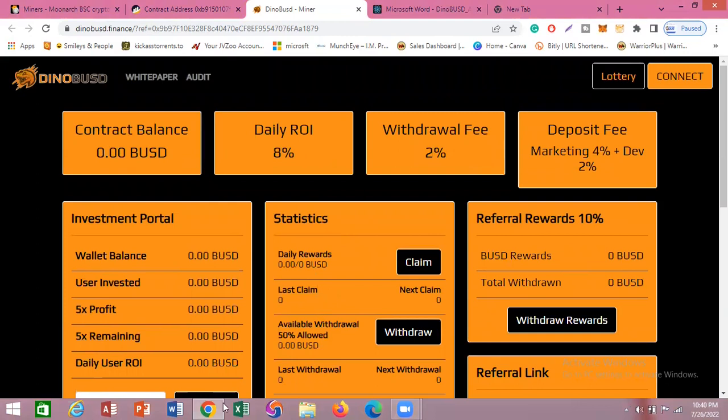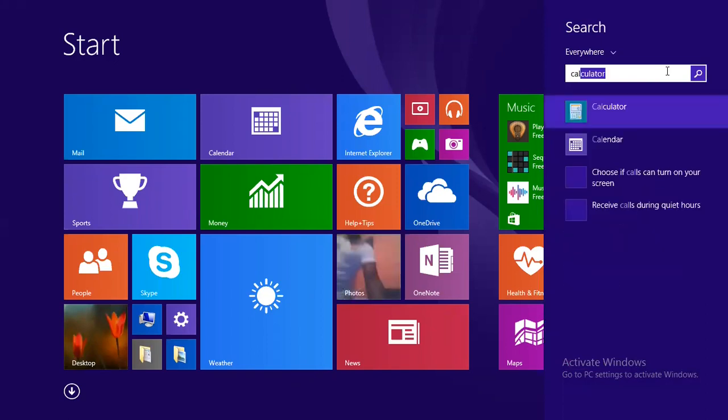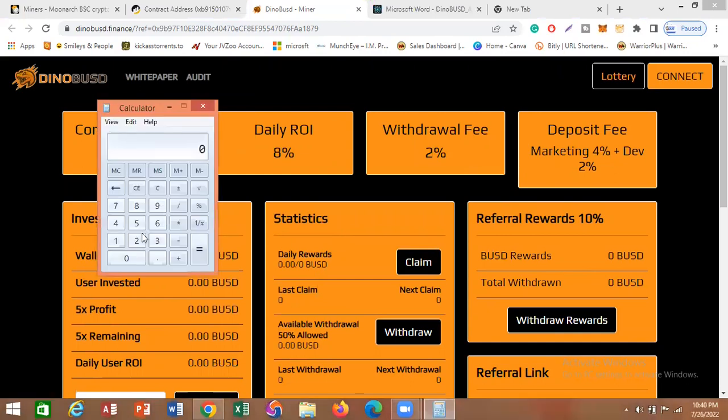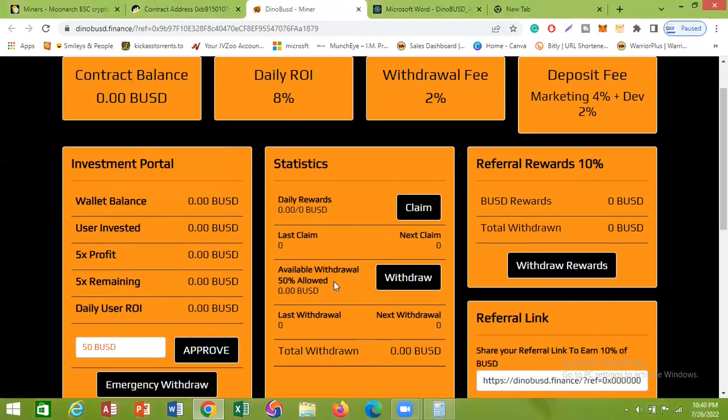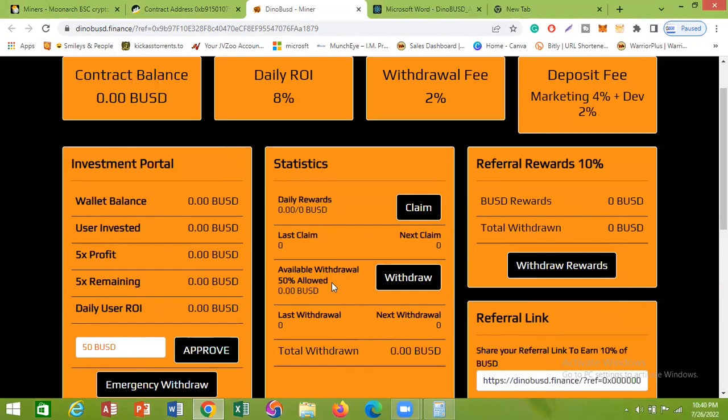If we use our calculator and we check what you'll be getting if you are to withdraw the 50%, let's say you have $280 and you withdraw 50% of it. Let's see what you'll be getting. You'll be getting $140, which is very, very huge. So every week, if you put in $500, every week you'll be taking out $140. And mind you, before the end of a month, you must have taken out your full capital, right? With additional interest. Then the remaining one you keep taking is just profit, profit, profit.